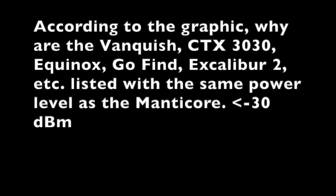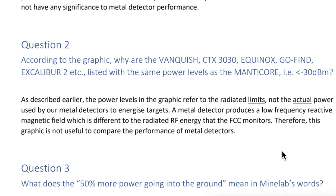Okay, so time for our next question to Mark. According to the graphic, why are the Vanquish, CTX 3030, Equinox, Go Find, Excalibur 2, etc. listed with the same power level as the Manticore? So here's Minelab's response. As described earlier, the power levels in the graphic refer to the radiated limits, not the actual power used by our metal detectors to energize targets. A metal detector produces a low-frequency, reactive magnetic field, which is different to the radiated RF energy that the FCC monitors. Therefore, this graphic is not useful to compare the performance of metal detectors.